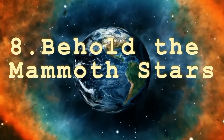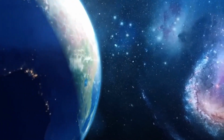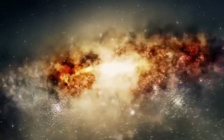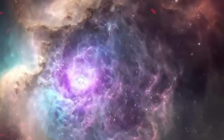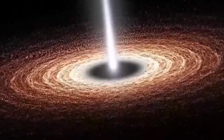8. Behold the Mammoth stars. This striking depiction of Messier 30 was captured by JWST. Formed 13 billion years ago and pinpointed by Charles Messier in 1764, Messier 30 rests 28,000 light-years from Earth. It constitutes a globular cluster, a densely packed congregation of hundreds of thousands of stars spanning about 90 light-years in diameter.